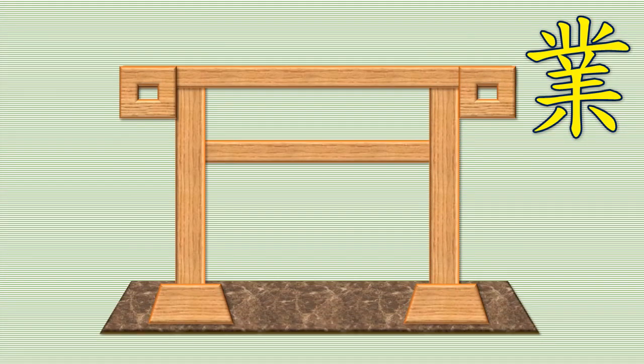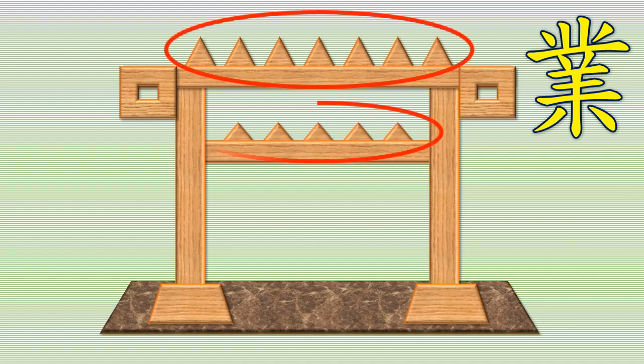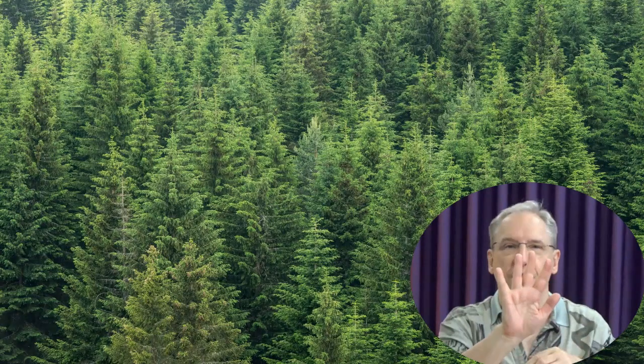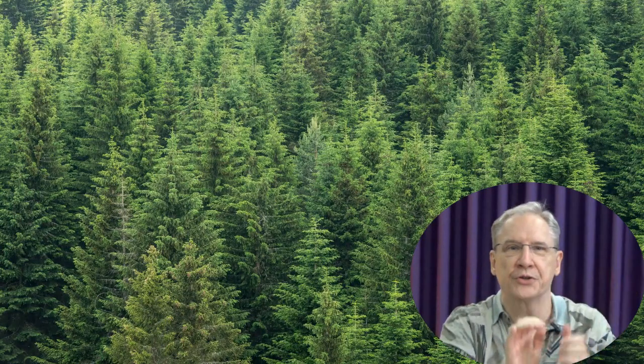So, what does this new character 从 mean? Recall what we said about 叶. It was a horizontal board for suspending various bells during ceremonies. That row of sawtooth cutouts on top was reminiscent of treetops viewed from a distance. So, 丛 means trees or shrubs growing thickly, as if crowded or bunched together. The combination 丛林 means a jungle or forest.